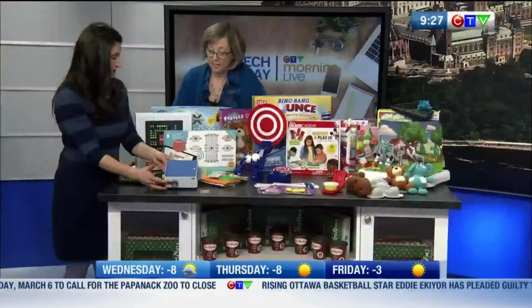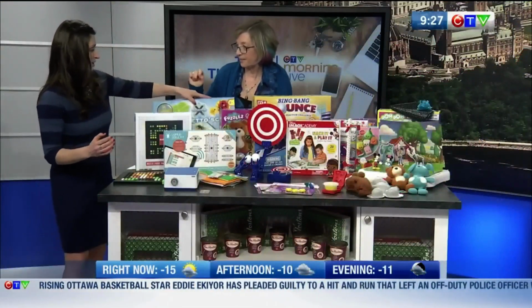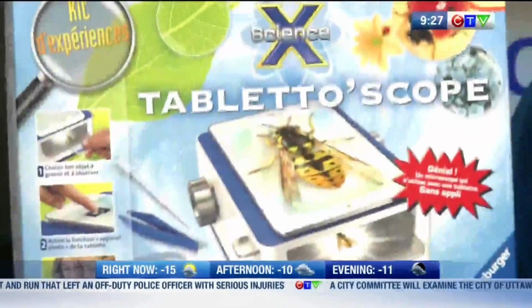Absolutely. What's this one called? This is the Science X, and it's called a Smart Scope. It's by Ravensburger. I want people to see how this looks. You've got the French packaging here, but that's the picture. Yeah, that's the picture coming up from a little picture there. That is awesome. There's a little B, the big B.